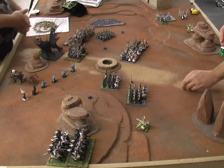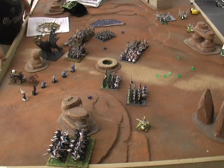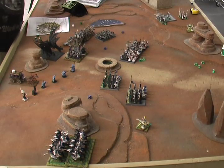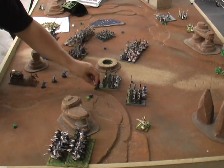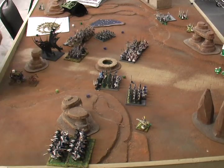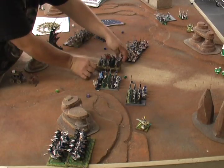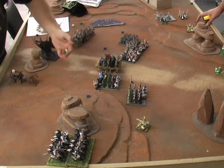In the shooting phase, the first bolt thrower misses, and the second fires a volley at the Grave Guard, and it takes out 2 models. The Vampires start the second phase with an all-out assault. The Cairn Wraiths and Grave Guard successfully charge the Phoenix Guard, while the Ghouls and Skeleton Warriors charge the Spearmen, but only the Ghouls make it.